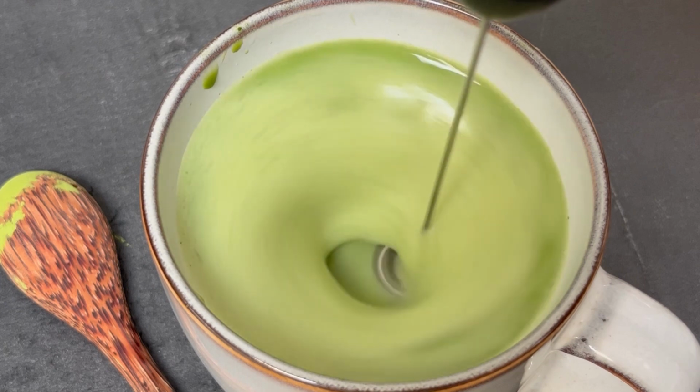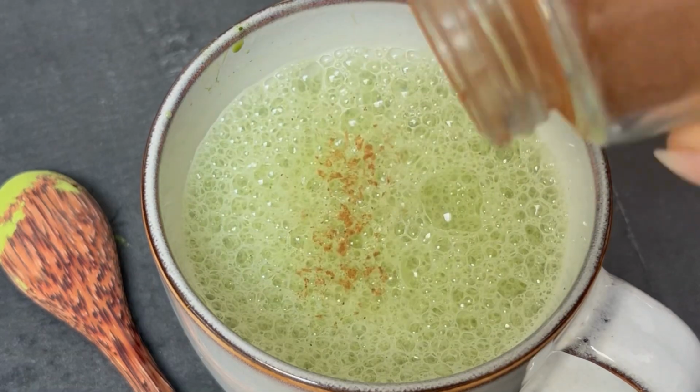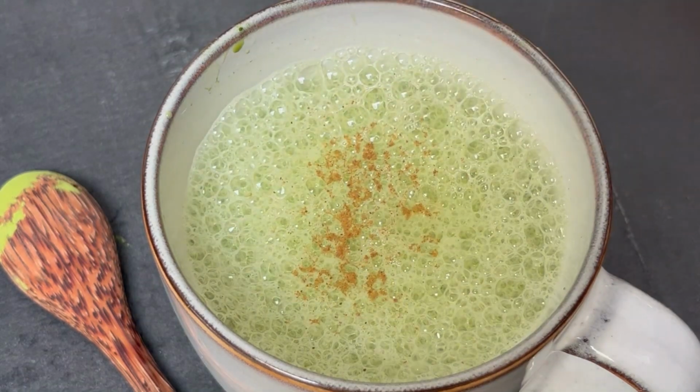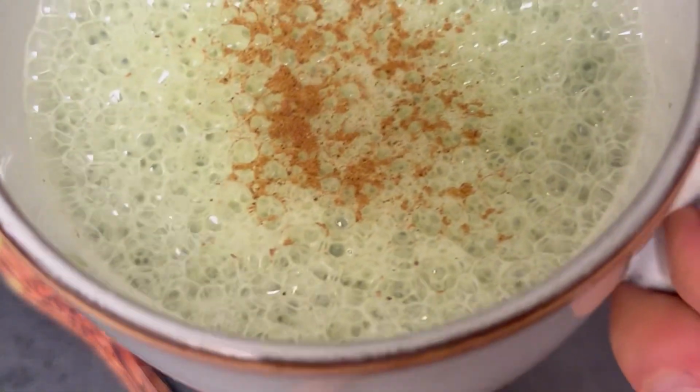Then I like to have a sweetener like agave syrup or honey. The matcha latte is a cozy antioxidants-packed treat that's perfect any time of the day.